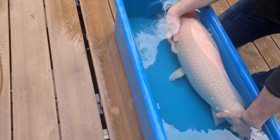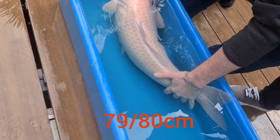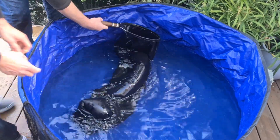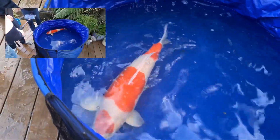Oh, go on, hold out. Oh, 79. Really? Oh no. It's at 80? Very close, yeah. Maybe if she calms down. I think it's so close to cool. When they get over 80, they snap their tail so easily.